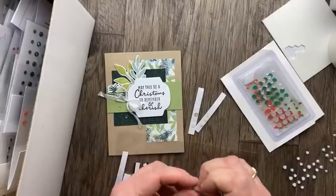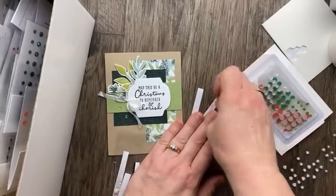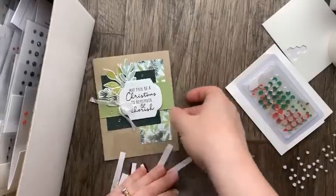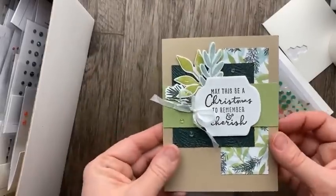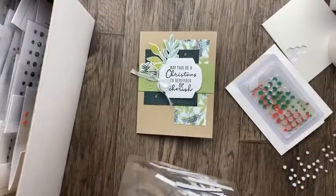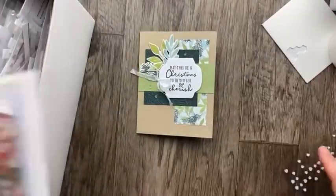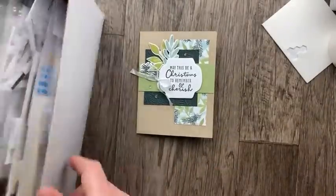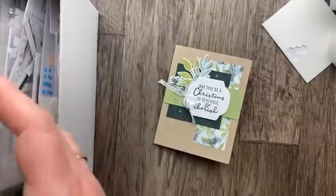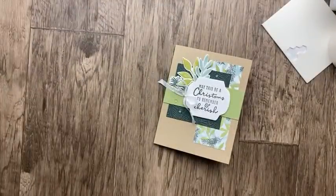Because I love the texture. Oh, that didn't get the glue dot. I love the texture of adding embellishments. That's perfect. I didn't even give you a choice. I just went with it. Okay, well, hopefully you agree with me. If not, you can always... Yeah, I'm sure you guys have your own bling box at home, don't you? You can dress up your cards using whatever you have.